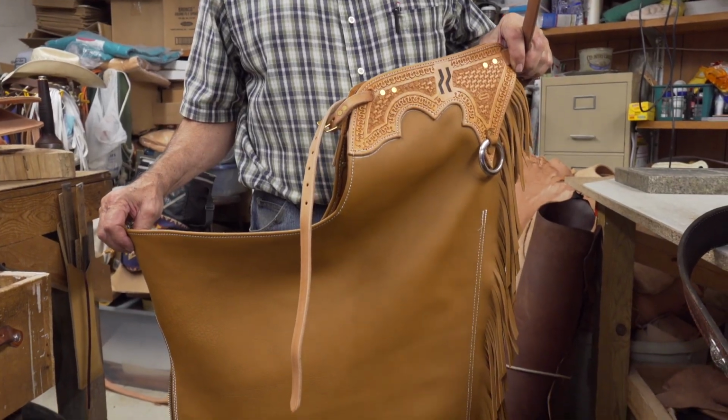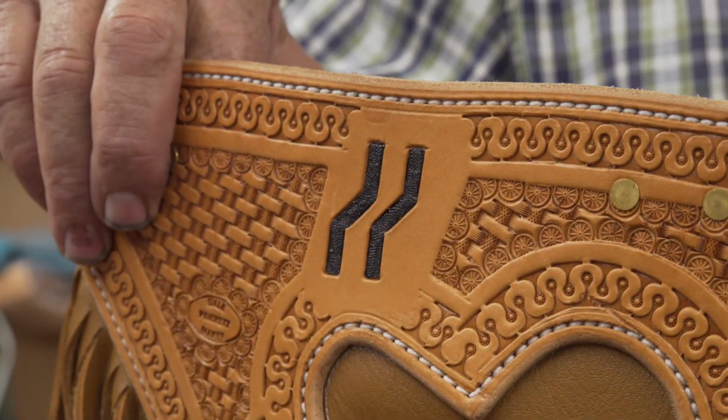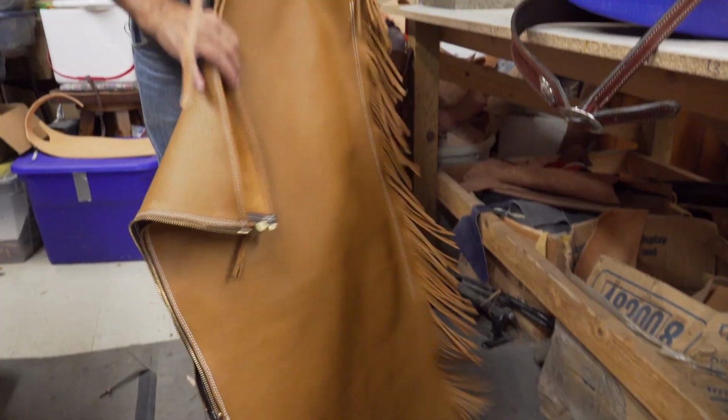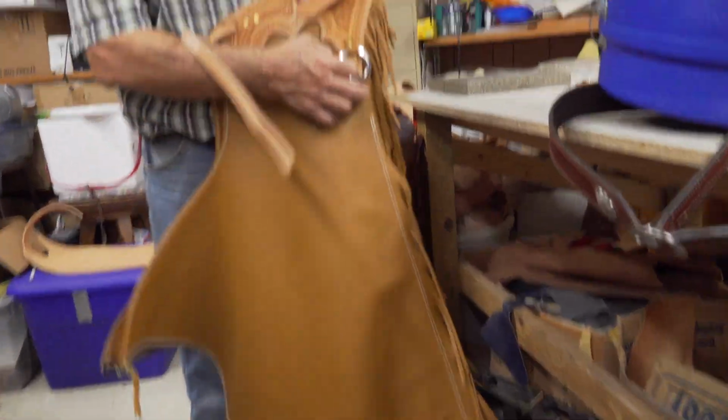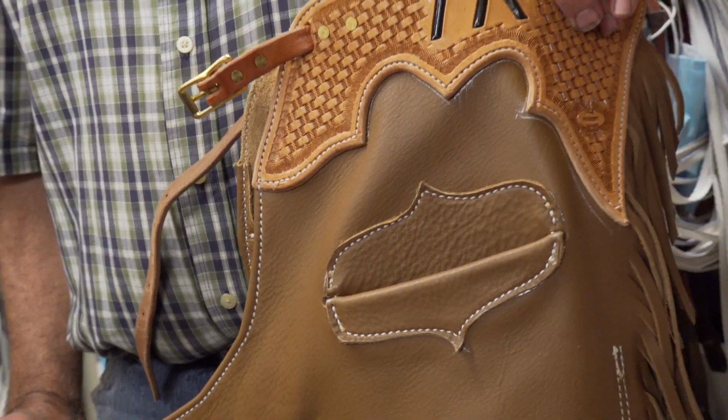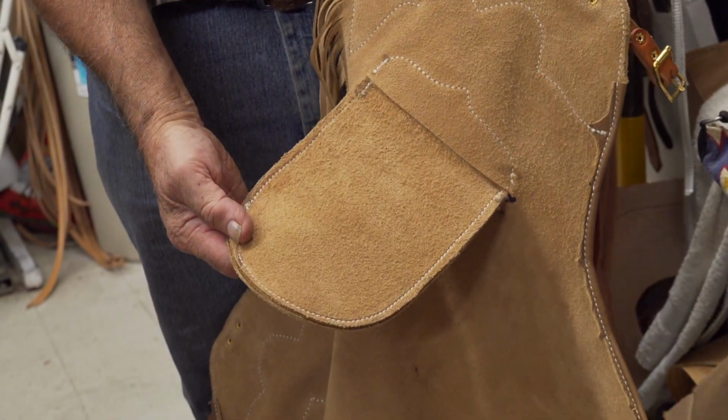That decorative work adds a unique touch to a pair of chaps, like these with double lightning bolts that are embossed with the owner's brand. The guy's right-handed, so he has a string ring here, so it's out of his way. Dale can even build chaps with an inside pocket. And the only thing about internal pockets, when it rains, you got 2 pockets full of water. And that's his brand. Yep.